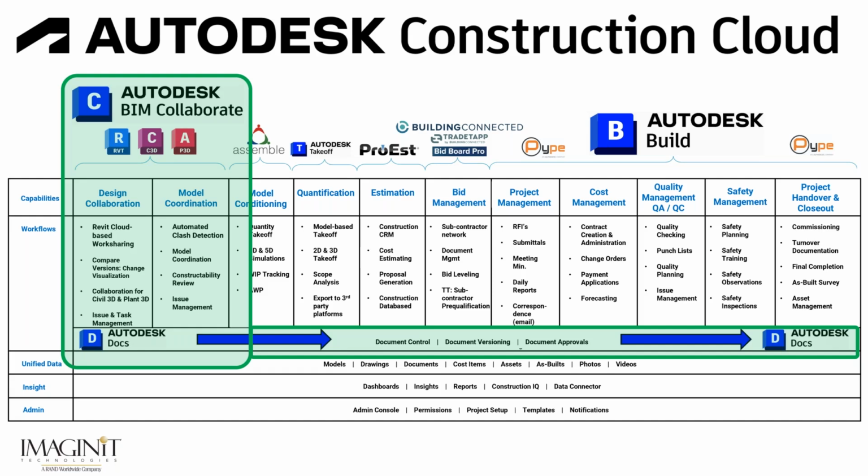And another reason to understand the rest of this platform is just to get an idea of what our project teams are collaborating with, what are some of the tools that they're using. And these are out there and they're live and they're wild in the environment right now. Our contractors are using tools like Takeoff and ProEst to create estimates. They're using Building Connected to go and identify good project team contractors and subcontractors and doing pre-qualification workflows in TradeTap, things like that. So that pre-con phase, these tools are out there being used by your collaborators.